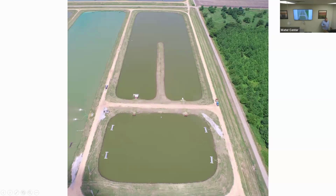So that's one of the things we were working on. We got some collaborators from Oxford, Dr. Jason Taylor. He's really into denitrification. So we're working to test that hypothesis. Is there enhanced denitrification on the non-fish side of these ponds?